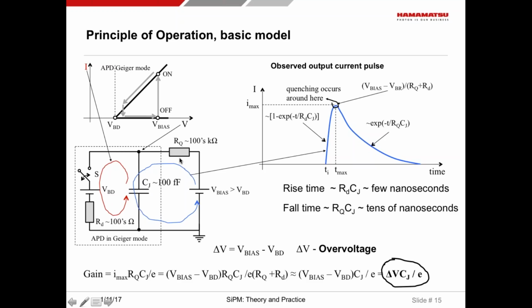To explain the operation of a single microcell, I'm going to use an electrical model of an APD in Geiger mode. The model consists of a capacitor, Cj, which represents the capacitance of the depletion region. Its typical value for a SiPM is on the order of 100 femtofarads. Then we have a resistor RD, which represents the resistance of the avalanche region during the avalanche, and the typical value of RD is just a few hundred ohms, so it's very small.